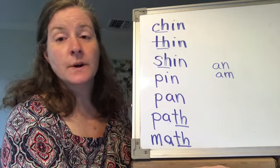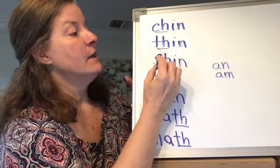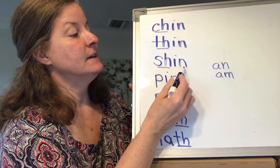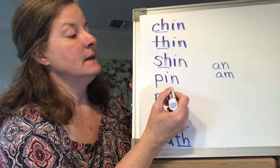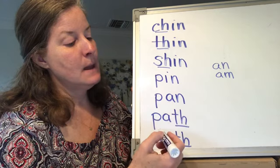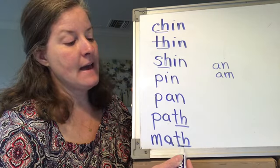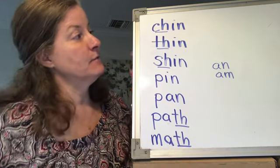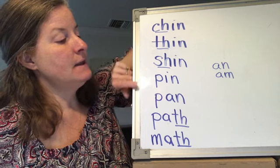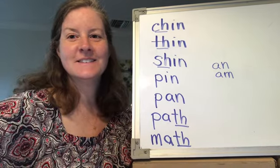Okay, now let's read those words that we've written. Here we go. Ch, in, chin, th, in, thin, sh, in, shin, p, in, pin, p, an, pan, p, ath, path, and m, ath, math. Good. And if I'm going to read those more fluently, I would read chin, thin, shin, pin, pan, path, math. Good job. Very nice.